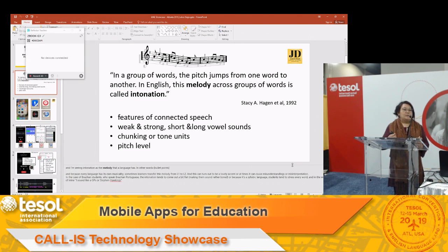That's the case of my Brazilian students. They speak Brazilian Portuguese, which tends to be a much flatter language. So compared to English, it's flatter. And also, because it's a syllabic language, they tend to stress every word. And in the words of one of my students, they end up sounding like GPS or Stephen Hawking or something very electronic.